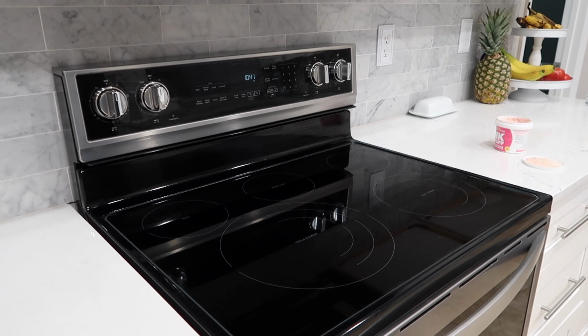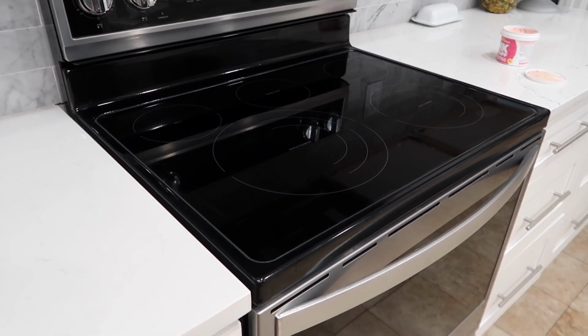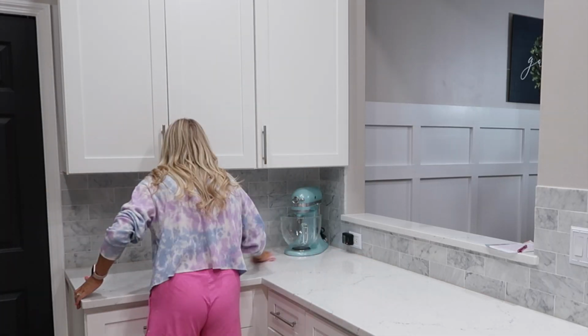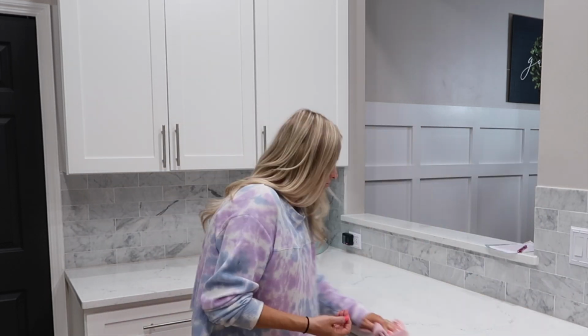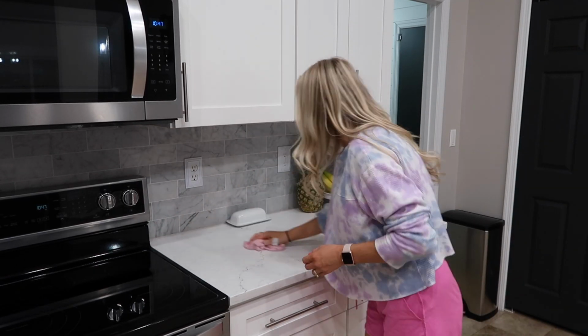We are down to the last two things I have to do tonight, which is wipe all the countertops off and mop the floor. I'm gonna leave the dishes that are on the island there to just air dry, and then I'll put them away in the morning. I also have to make all the kids' beds in the morning. I have to make our bed in the morning. There's just a few things I need to tidy up still.